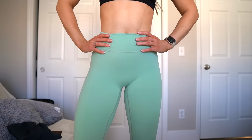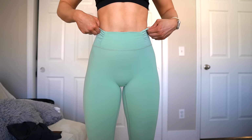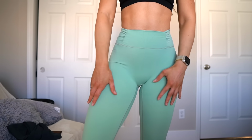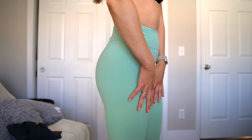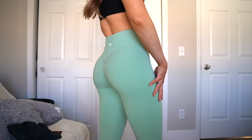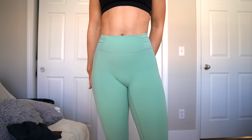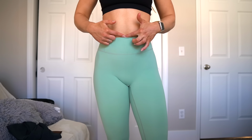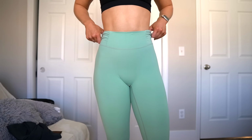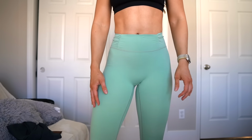I'd say mostly true to size. If in between, kind of leaning towards size up because of this top band, it's already pretty snug on me. Everything else is about a light to medium compression. It's that sleek performance material. You probably won't get a ton of cellulite coverage. I'm giving it a mid to high rise because this does feel like it's gonna wanna slide down a little bit and sit to where it's right below the belly button.